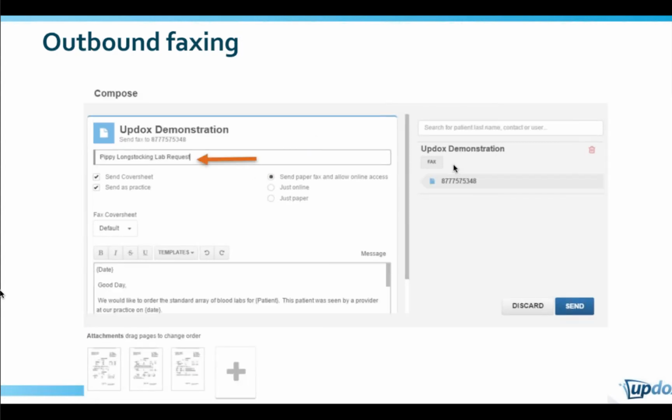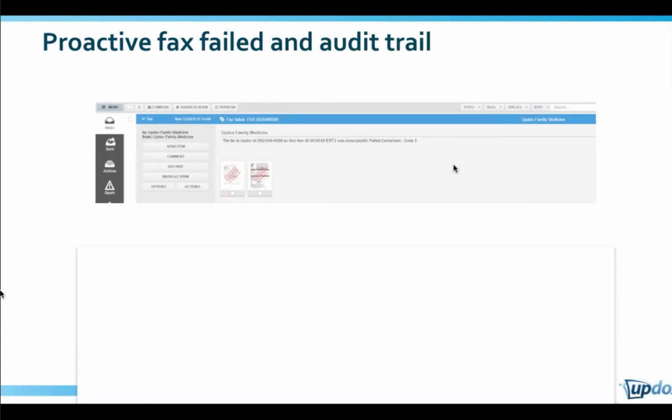And here's an example of an outgoing fax cover sheet where we would have put a subject line. We would have chosen from our library of cover sheets, which by the way can support different departments, different cover sheet purposes, different locations, and then the template. So if I find myself typing the same message over and over again, I can just choose from there.